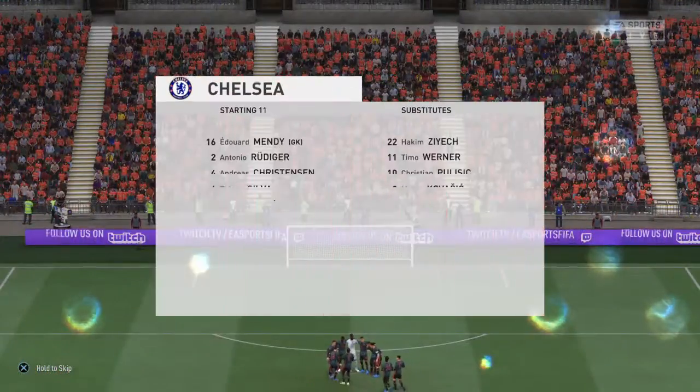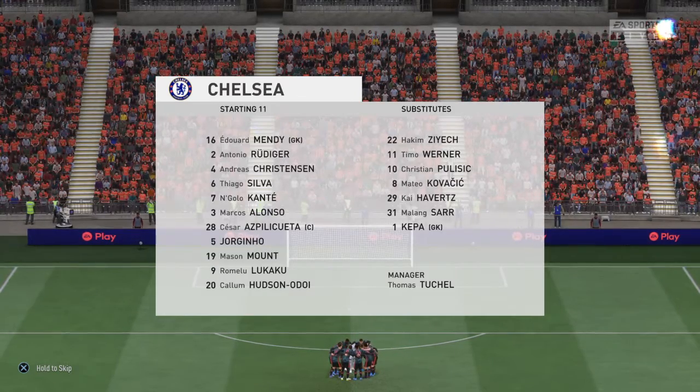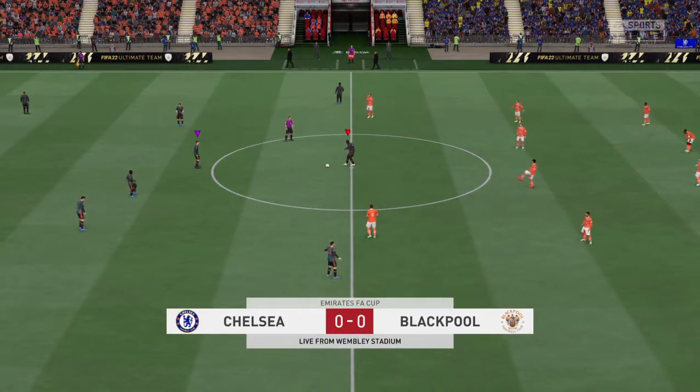Here's the lineup for Chelsea. Edouard Mendy stands between the posts. Antonio Rudiger plays alongside Thiago Silva in central defence. And operating an attack today is Romelu Lukaku.